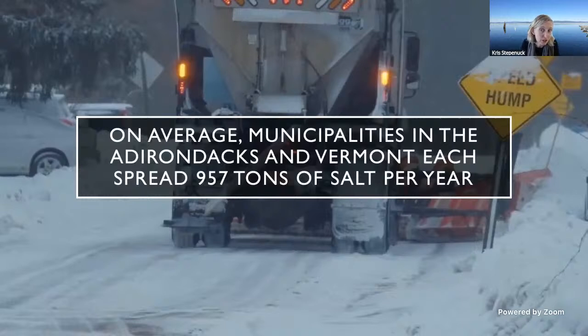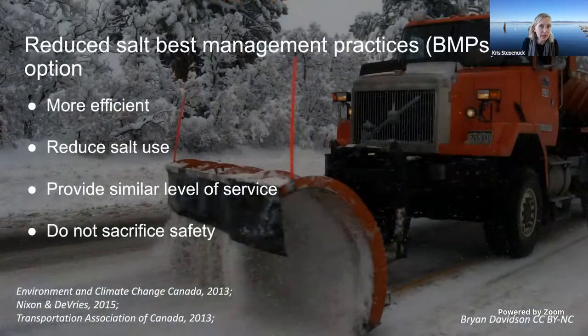On average, for the communities that shared how much salt they used, there's about 957 tons of salt per community going out onto the roads in the Adirondacks and in Vermont each year. So there are best management practices that can be used, one of which I just talked about with the pre-wetting of the salt at the spinner. They can make the practices that the municipalities or the commercial salt applicators are using more efficient. It reduces salt use, and they can provide similar levels of service, and it doesn't sacrifice safety.